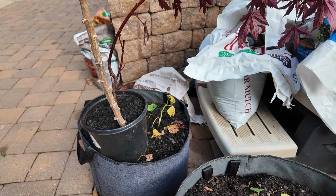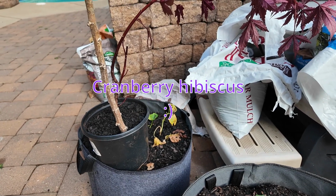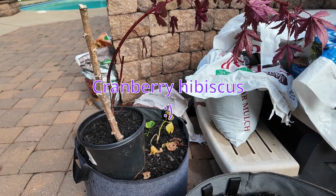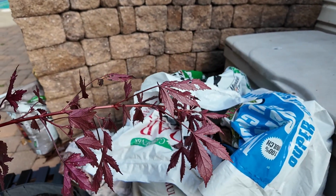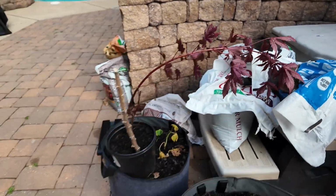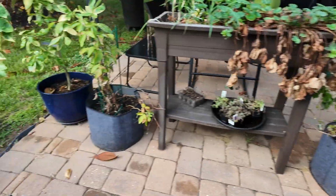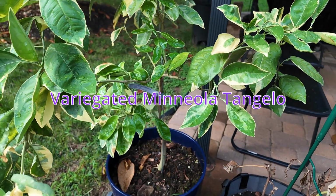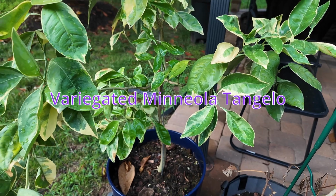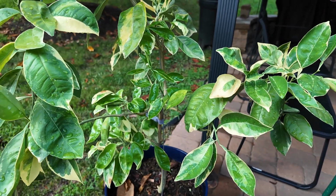And in this pot is the red hibiscus. You can steep the leaves and make tea. This is my variegated Tangelo from Madison.